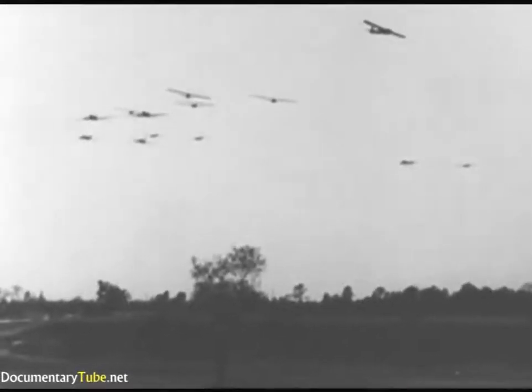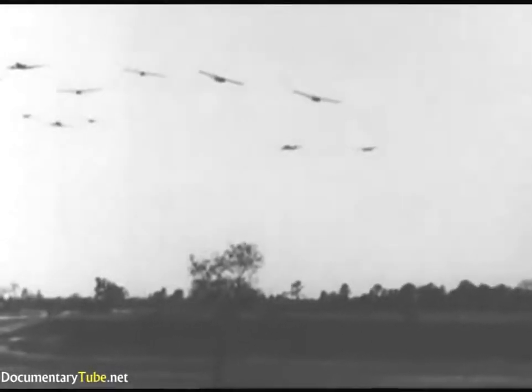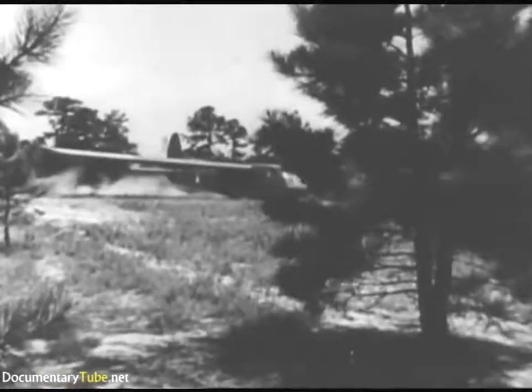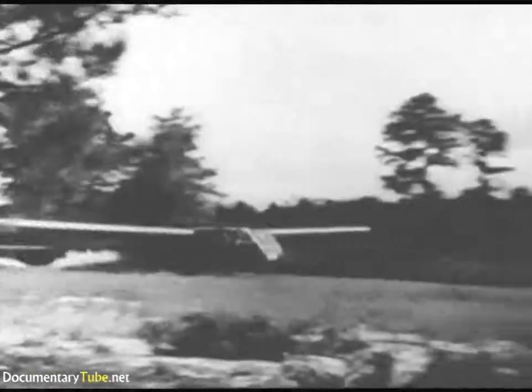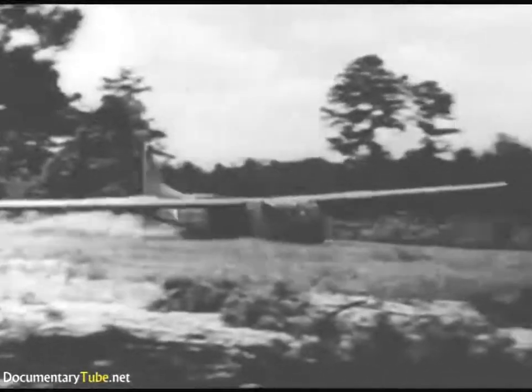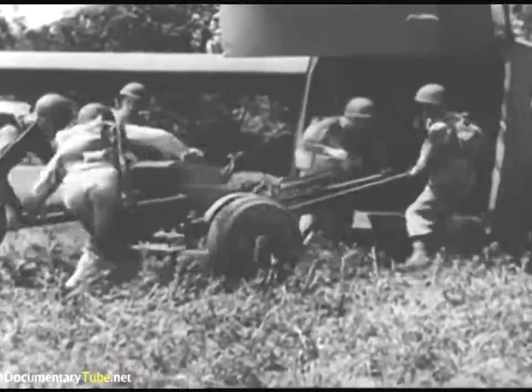Maneuvers ended with gliders landing in small fields, similar to the potential landing zones in France. Live loads are in the gliders. Airborne troops continue in their specialized tactics. Glider pilots are trained to stay in action with them until evacuated.